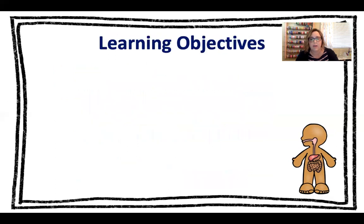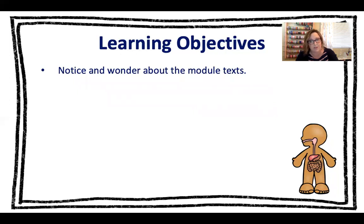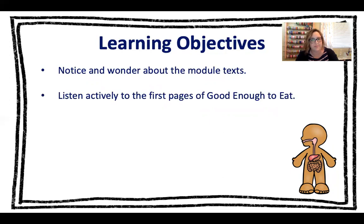For this week, we have a few objectives that we are going to be focused on, for just today. These are just our objectives for today, not for a whole week. So today, by the end of our time together, you should be able to notice and wonder about the new module text. We've done this for the last 3 modules, so you guys are experts at this, I am sure, by now, of noticing and wondering, because we do that a lot in second grade. You should be able to listen actively to the first few pages of a book that we are going to read called Good Enough to Eat.